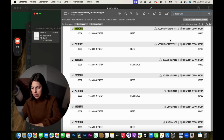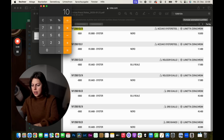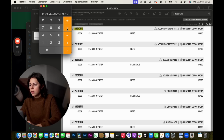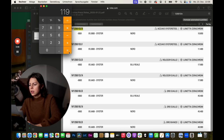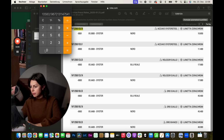10,850, which would be, let me just get the calculator. If we calculate the German price, it's 10,850 divided by 122, and then we multiply that with 119. So the German price roundabout would be 10,580.